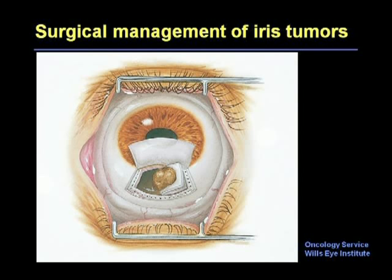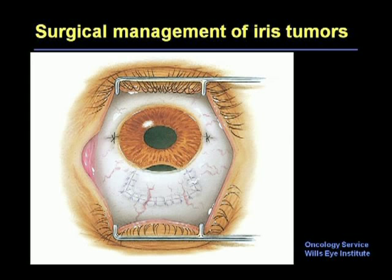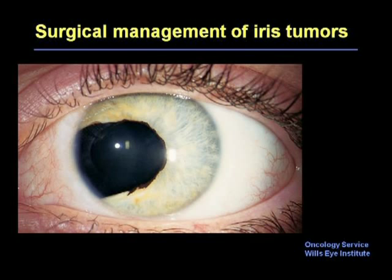And then the tumor is cut out with about 3 to 4 millimeter margins, lifting it out with the inner scleral fibers. And the flap is closed with 8-0 or 9-0 nylon sutures. Here's the resultant sector iridectomy after an iridocyclectomy.